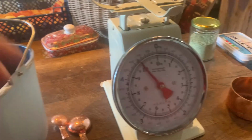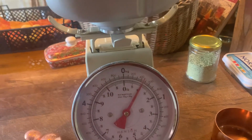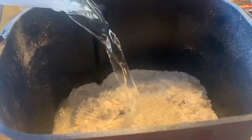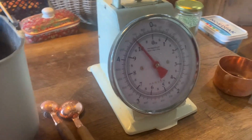For these scales, all I do is take the bread maker pan and put it on the top and reset it to 0 so that I can just weigh the ingredients straight into the pan. I did have some electric scales, but the batteries ran out, so I went to Wilko and it was really expensive for a new battery. So I'm just going to use these ones, which I absolutely love.